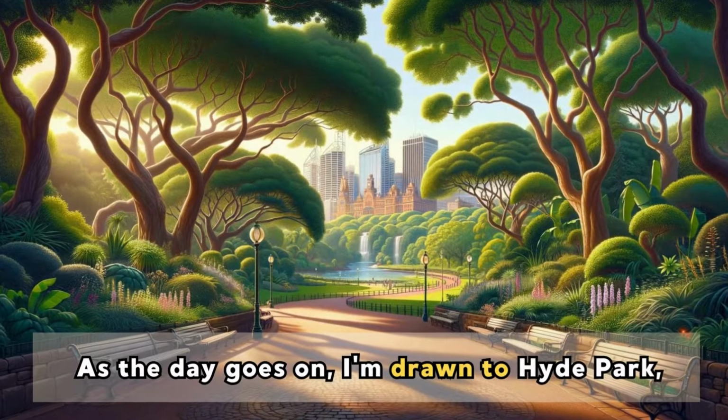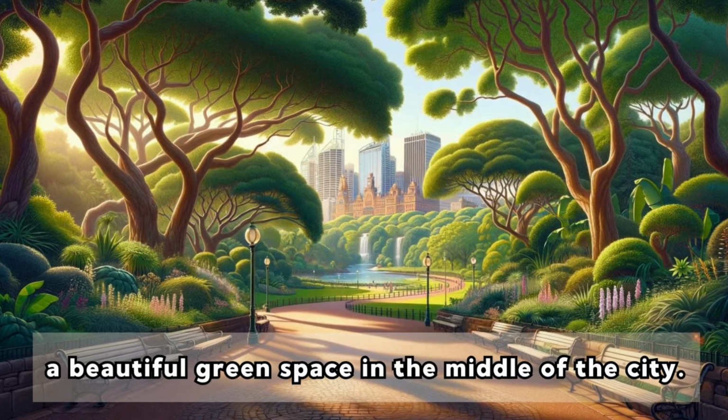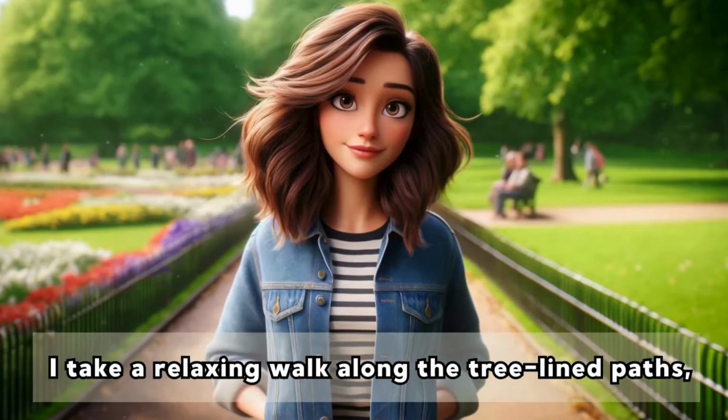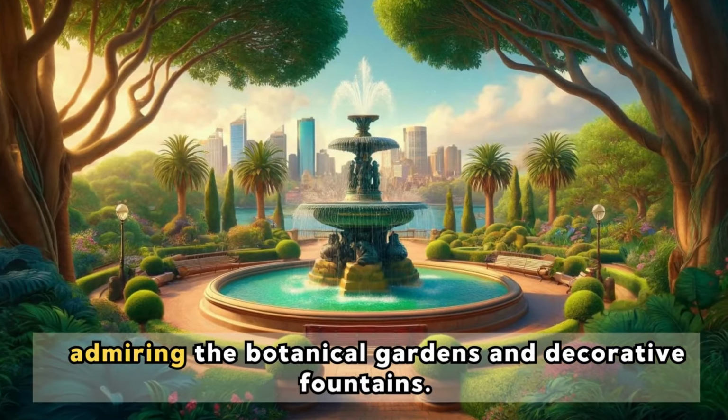As the day goes on, I'm drawn to Hyde Park, a beautiful green space in the middle of the city. I take a relaxing walk along the tree-lined paths, admiring the botanical gardens and decorative fountains.